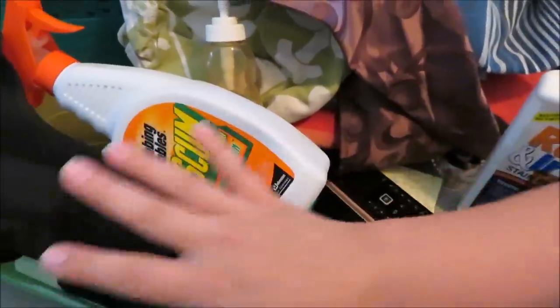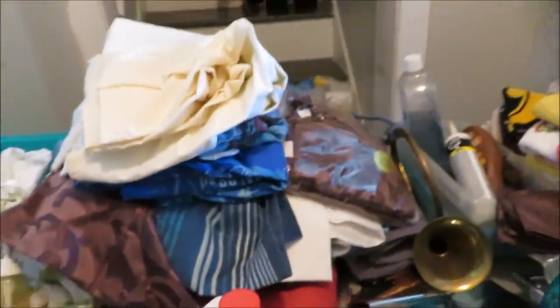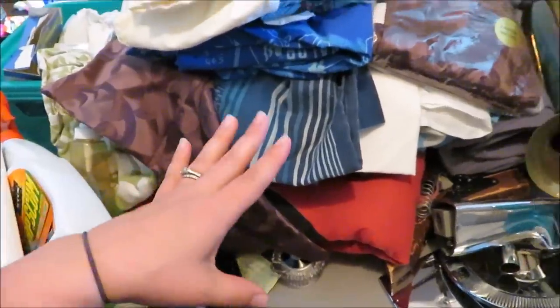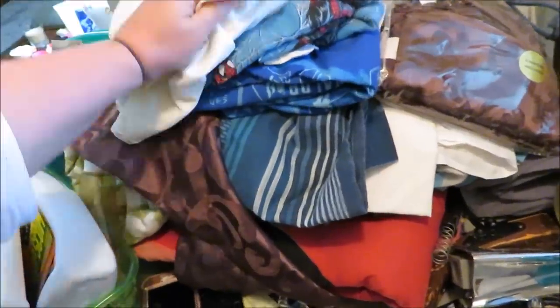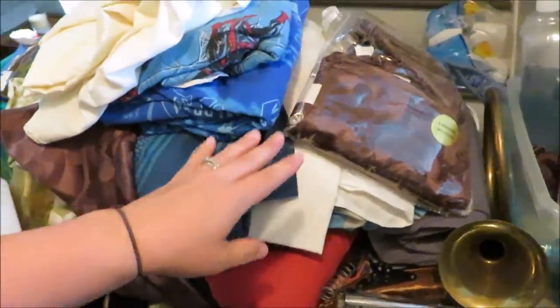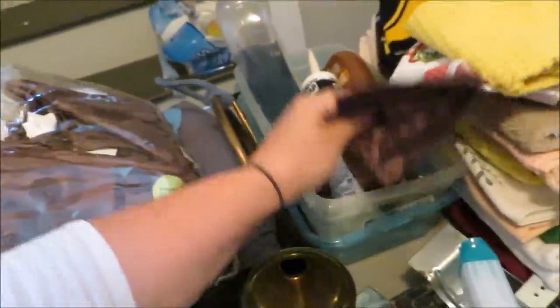Anyway, I'm gonna get that stuff put away, but these are extra sheets and one comforter, I think, which I'm gonna put on the bottom part so that we can easily access them. It's always nice to have extra sheets. These are my napkins, not tablecloths. So I'm gonna put these in my dining room.